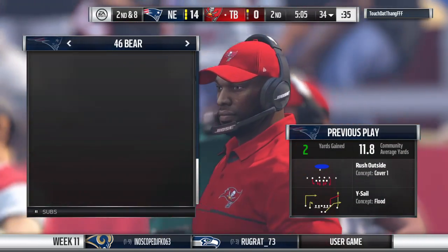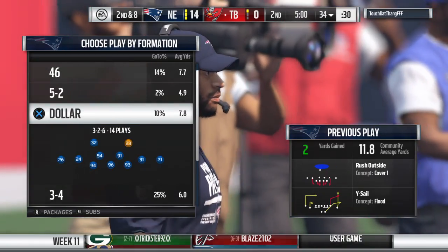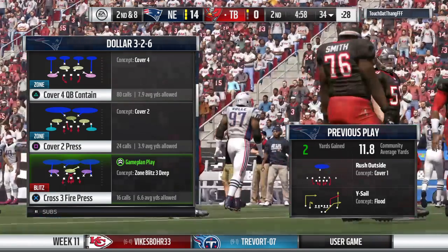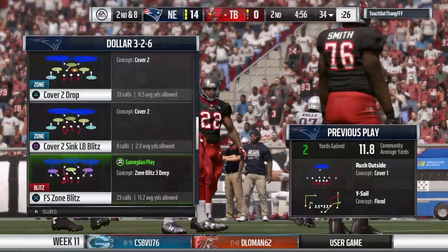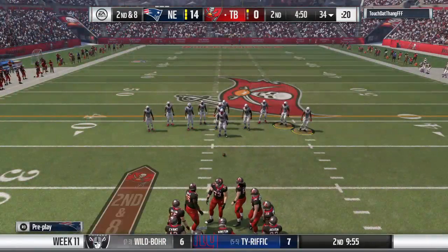I know many people like to throw to the tight end, maybe in a little flexed out position, because he creates mismatches with his size. But slot receivers do the same thing with their quickness, their speed, and their route running savvy. 2nd down, 8.